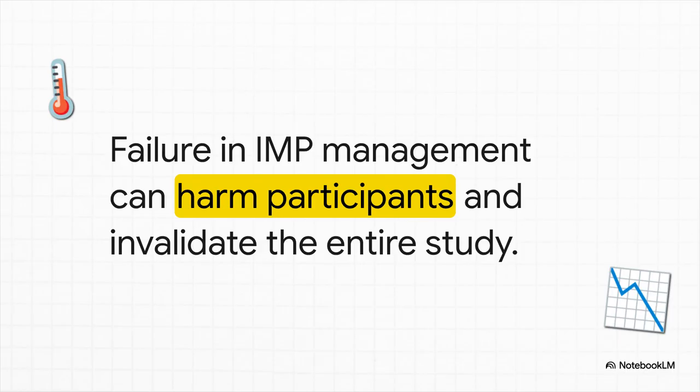If that IMP is stored at the wrong temperature, for example, it could become useless, or worse, it could become harmful. A failure here could literally harm participants and make the entire study worthless from a scientific perspective.